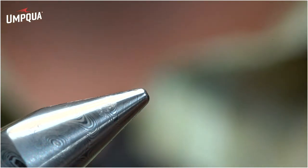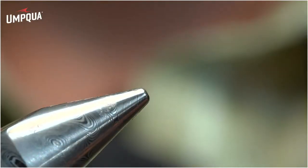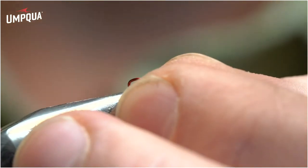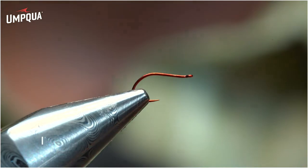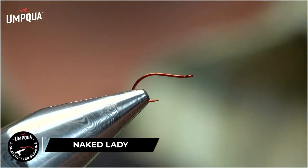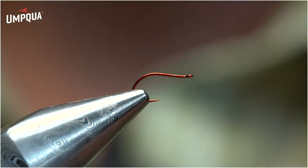To get this fly started, we're going to take a U004 hook. You can see the color is red. Next, we are going to crush the barb in the vise to make sure we've got a nice, easy release for the fish. And you're good to go. Nice thing about this fly is it's a quick little tie. All you have to do is head down to your local fly shop and buy a pack of hooks, and you'll be able to tie a lot of these real quick and fill up your box.